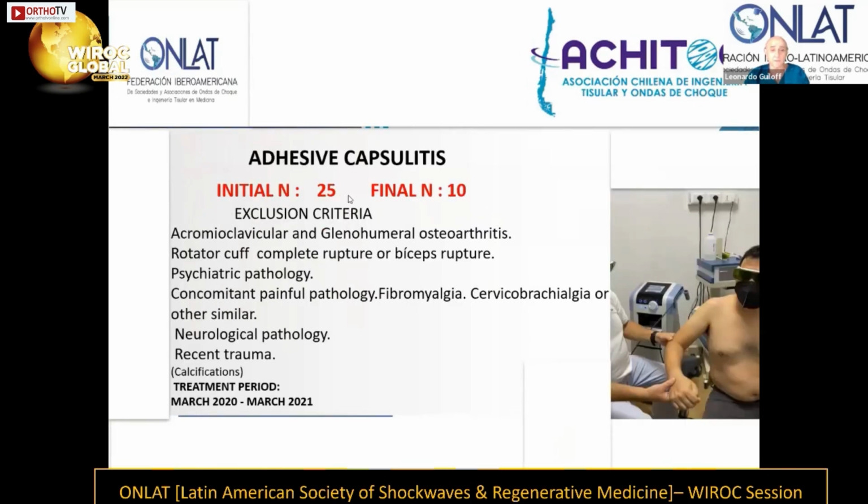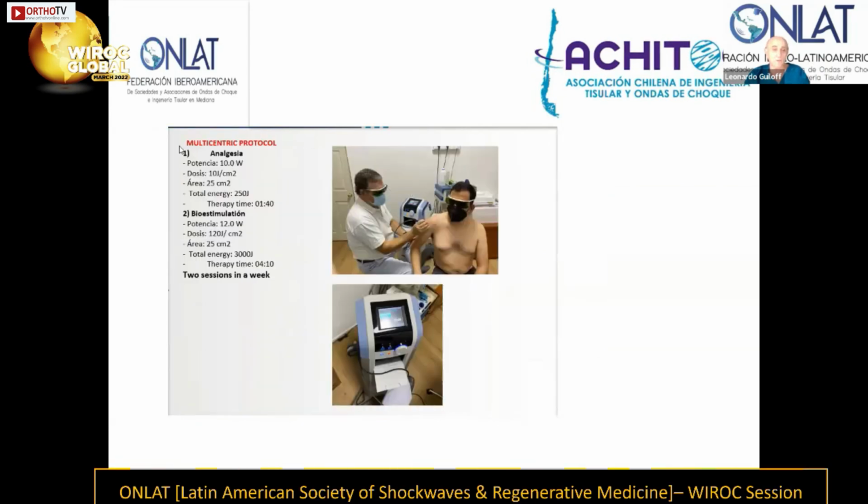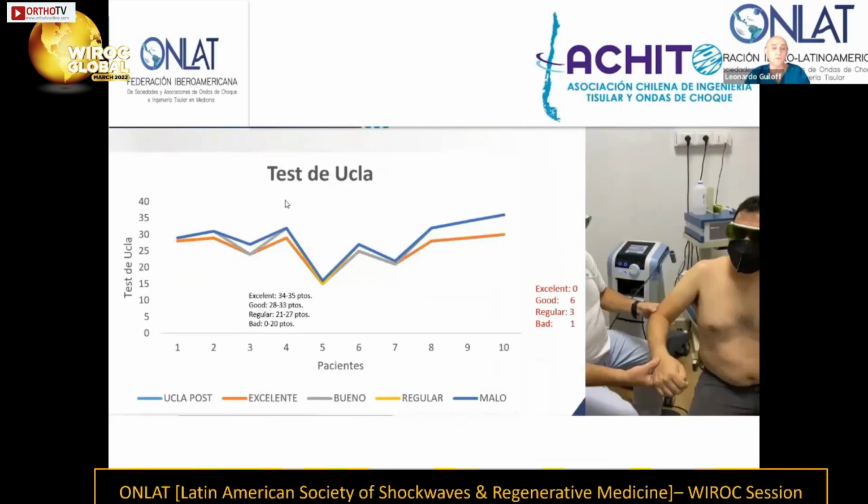In this study, presented in a webinar some time ago, we studied 10 patients with adhesive capsulitis, with the exclusion criteria as you can see here. We used one protocol in analgesia and another in biostimulation, 2 sessions a week. And we measured the rigidity and the function of the shoulder with the UCLA test.